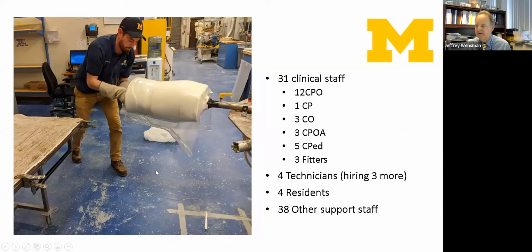Our staff consists of 31 clinicians, which is 12 CPOs, a CP, 3 COs, 3 orthotic prosthetic assistants, 5 CPEDs, and 3 fitters. That's all the clinical staff. We have 4 technicians. We're looking to hire 3 more. So we'd love to have you all apply. We have 4 residents every year. And this year we have 4 residents plus a fellow, which is someone who had so much fun during their residency. They got involved in research and they wanted to stay. And so we will have 5 this year. And then we have 38 additional support staff. So you could see that there's even more bodies than were in that original picture.